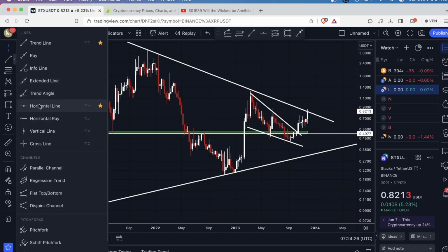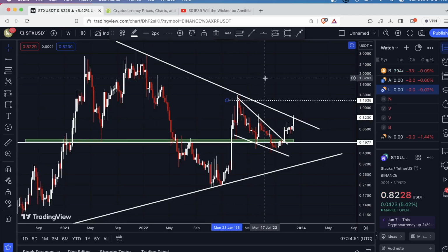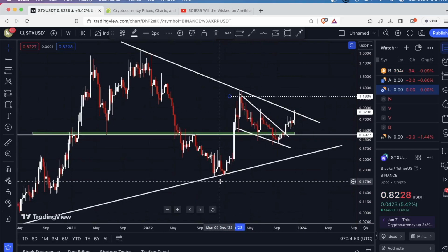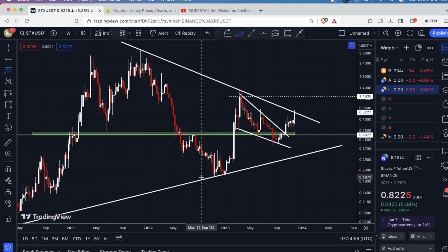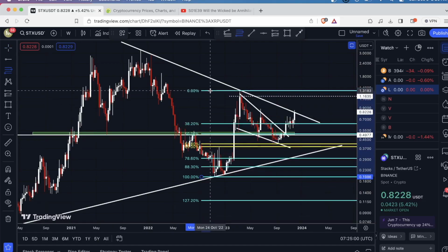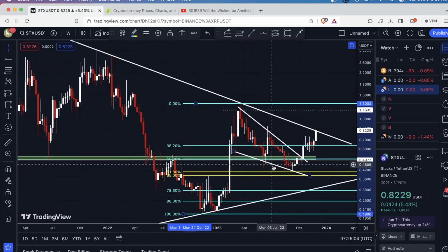So what I'll actually do, I'll just mark that on my chart so I don't forget. Grab a horizontal ray right there, and I'll just paste it right at the top, right here. Another thing I want to do is measure the retrace. So we had this impulsive move. I'll take a Fibonacci, run it from the start of the move down here up to the top, and you'll see this was a perfect pullback right down to the 0.618 retracement level.